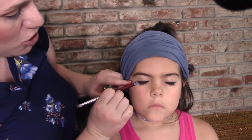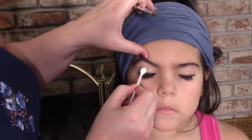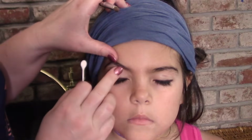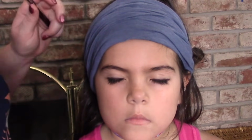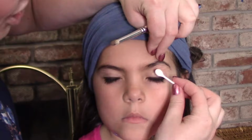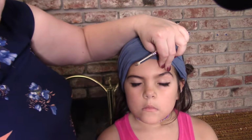Do you see how when she opened her eyes, this came up to here? We're gonna have to wipe that off. Now, one technique I didn't think to do until right now was after you apply the eyeliner, you can take a little tissue and blot the top of it like you would blot lipstick. That's a good technique to make sure the transfer to her eyelid doesn't happen.